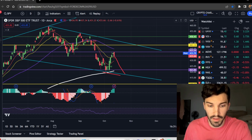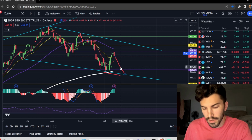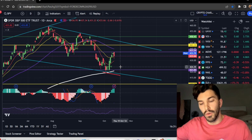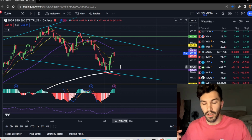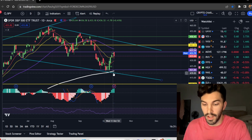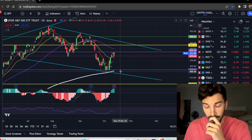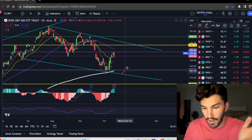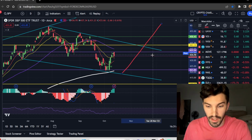That is kind of a theory, but overall, we want to be paying attention to if we make a higher low, or if we do extend to those lower levels and then give some kind of divergence. If that divergence does play out and then we do get that pause, I do believe the bulls can start to get a little excited and we could see actually a full bull run into the end of the year.